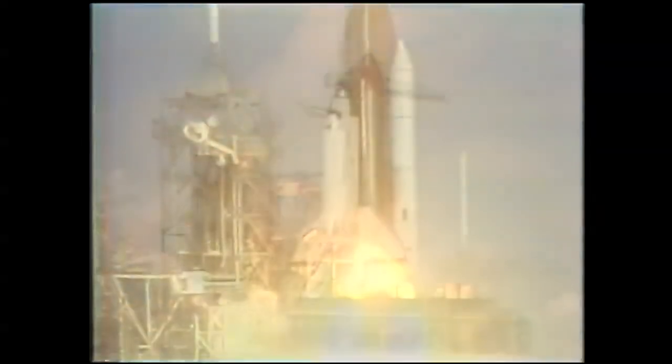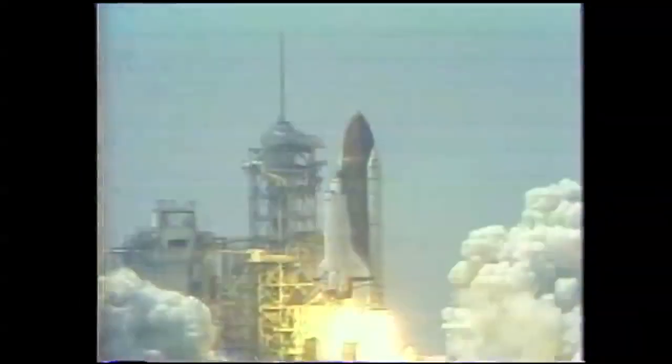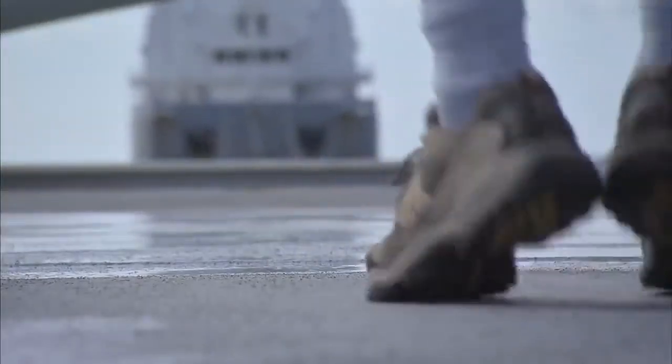Liftoff of the Challenger, of Columbia. Discovery, the shuttle has landed. For more than 30 years, the fleet and thousands of Americans dedicated to its safety and success have toiled in exhilarating triumph, heartbreaking tragedy, and most often, quiet obscurity.